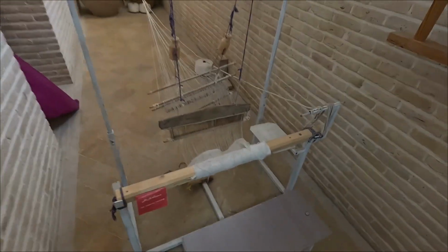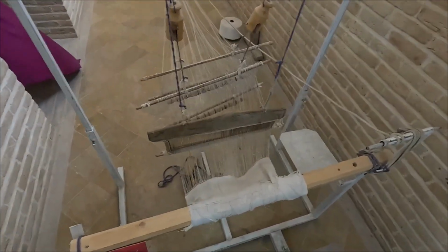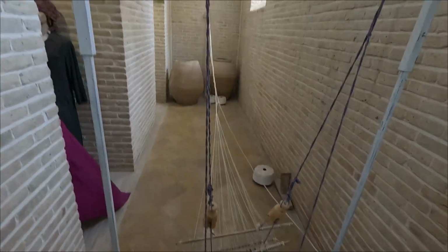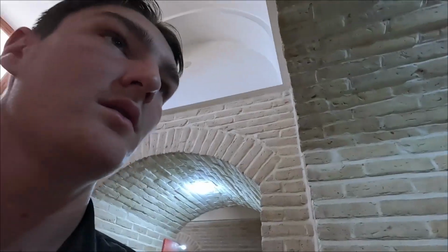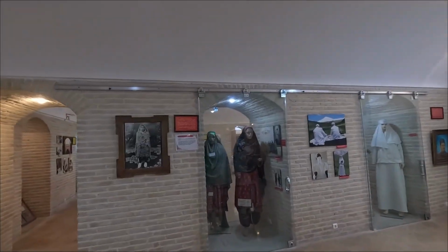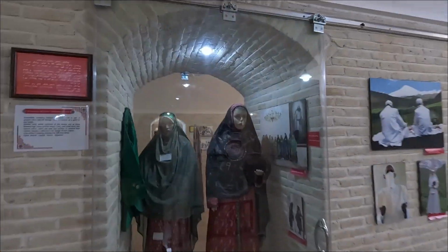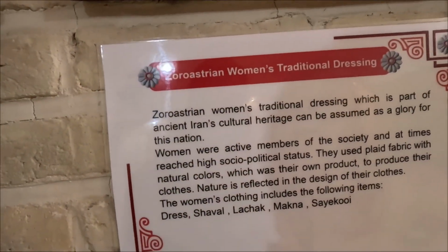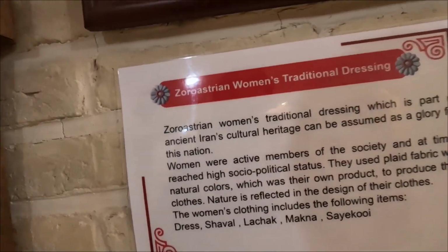Oh wait, this is how they make carpet. Oh. Wow, that's fucking huge. Oh my goodness, that scared the living bejeebers out of me. I thought this was a real person. They were just staring at me. Zoroastrian, I don't know how to say it. Zoroastrian Women's Internet.